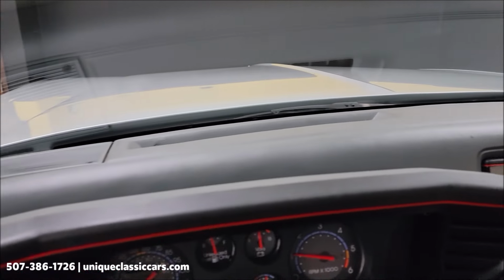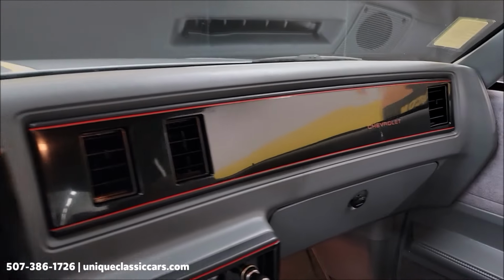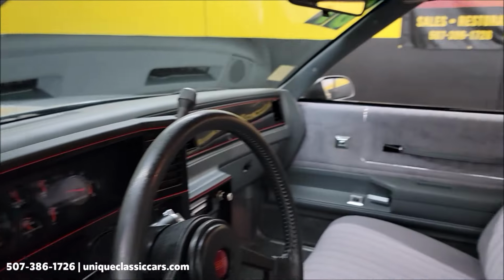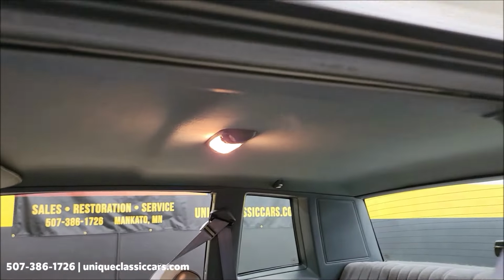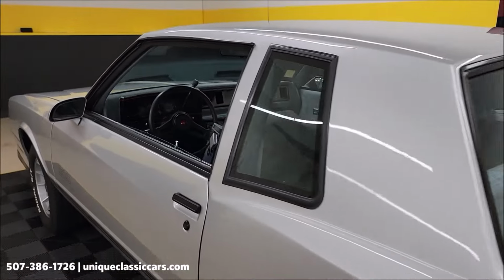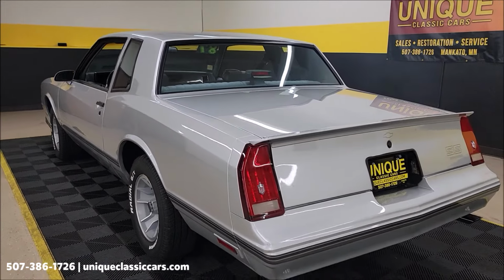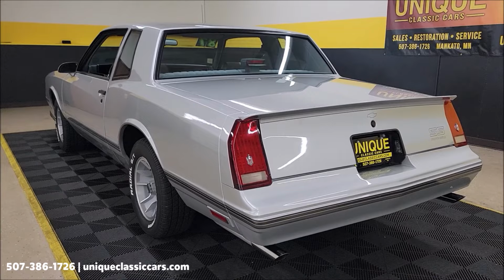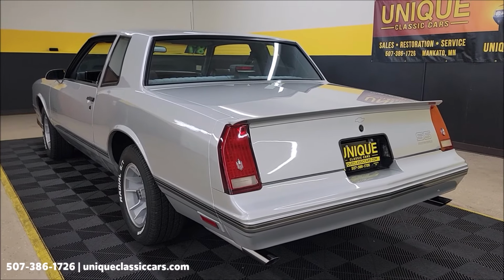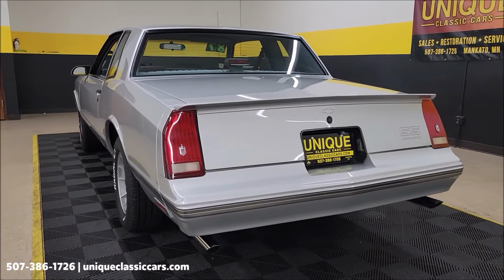This car did come out of a private collection. Obviously well maintained and cared for until this thing was stored indoors. We do have an open door policy for third-party inspectors. Can't make it to look at this one yourself? Not a problem. Open door policy for those guys. There's no surprises on it. Clean Carfax, actual miles. Let's take a listen.